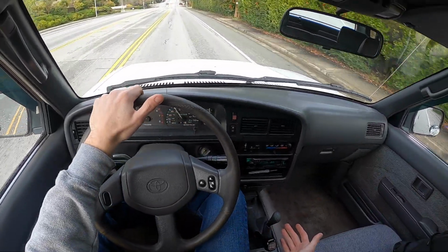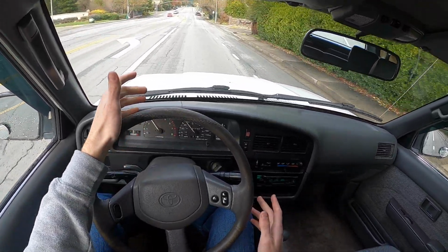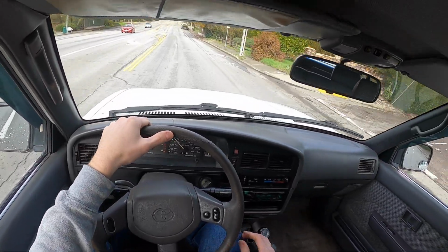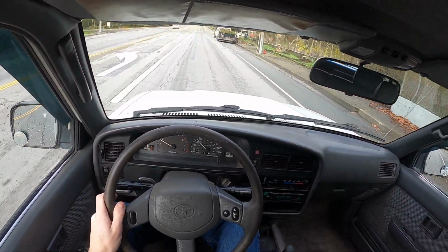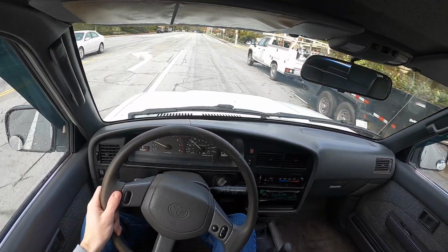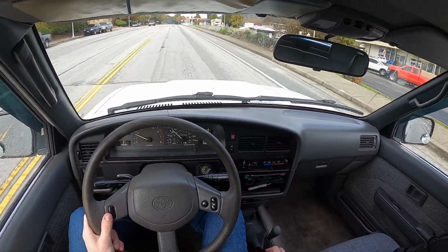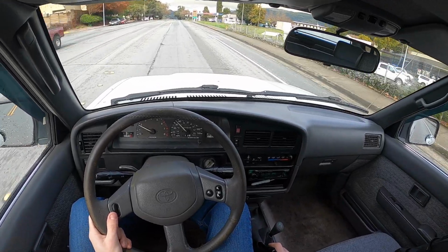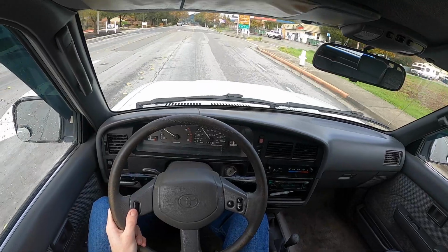I wasn't looking for a manual vehicle, but it is cool to have the manual on something like this, especially on something that's slower. Having the manual is kind of cool. It makes it a little bit more fun. Plus this thing's 4-wheel drive. I know I mentioned that earlier, but hopefully we'll be able to take this thing up to the snow or something cool before I flip it or do whatever I'm going to do with it.